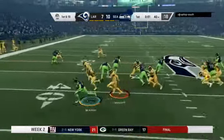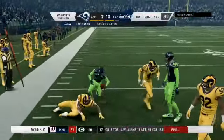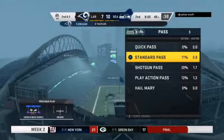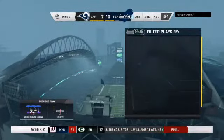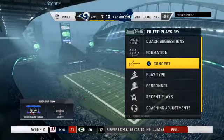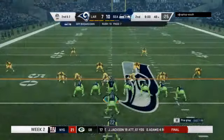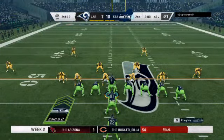On first down, McKinnon again. And he'll be taken down as that will take us to the end of the first quarter of play. 10-7 our score after one right here on EA Sports. Eight yards the tally on that first down run. Here's second and 2.